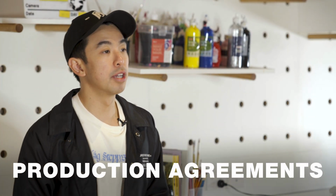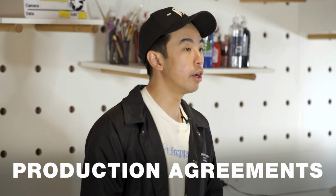Some agreements, so having production agreements between yourself and the crew members, so everybody's on the same page in terms of what we're expecting from everyone. The cast members, some talent consent forms, making sure everyone's okay with being on camera. You don't want to do a full day filming with some actors and find out in post-production that they don't want to be on camera anymore. Save yourself that trouble and get the talent consent forms signed.